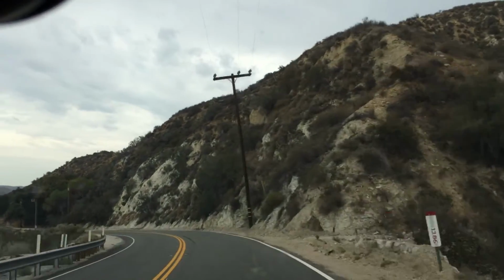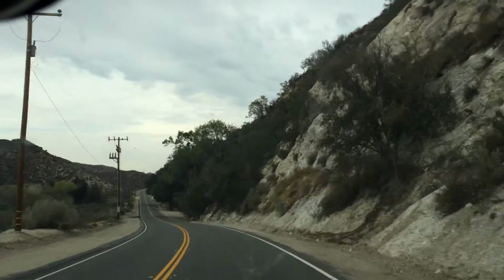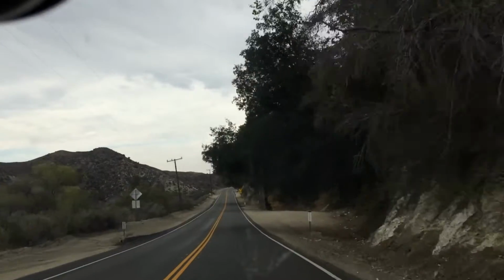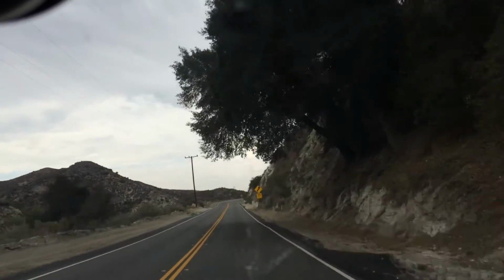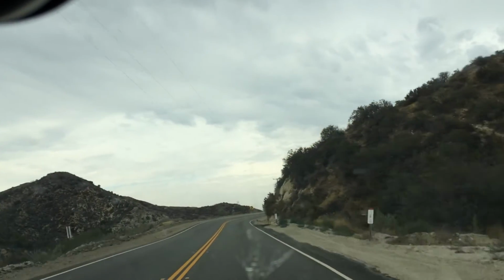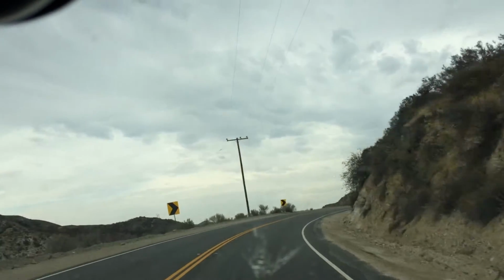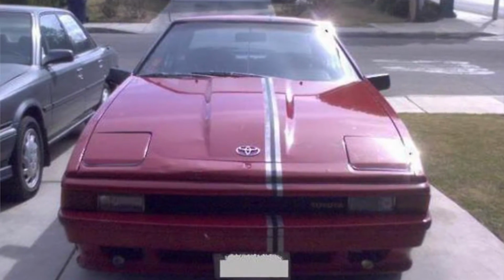Today I figured I'm driving down Bokeh Canyon Road. I'm sorry, not Bokeh Canyon Road, Soledad Canyon Road. And pretty much it drew memories of my cars. And the one car that always comes to mind and heart is my 1985 Toyota Supra.